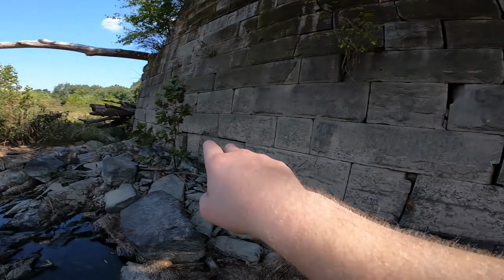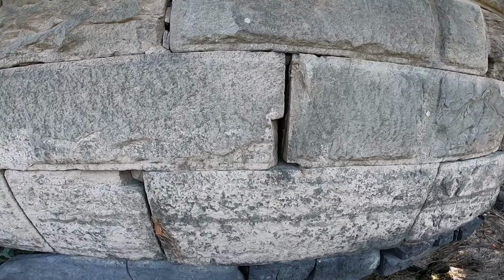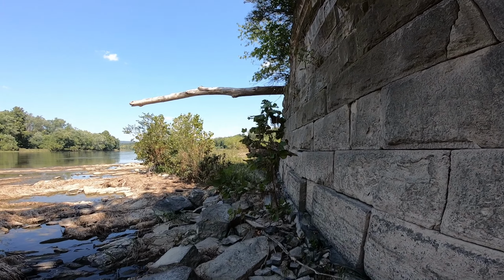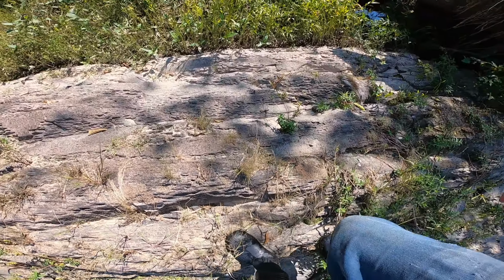Just came from there. Now we're at the base of one of the big piers. This one and the one the whole way across the river seem to be the only ones that have survived in any meaningful way. This thing is still pretty rock solid. Let's go peek over here. God, this outcrop is not conducive to standing.